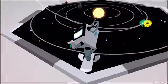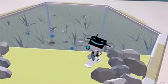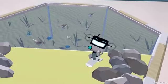Hi, I'm Scout. Every planet in our solar system orbits around the sun. This ocean ecosystem is being affected by climate change.